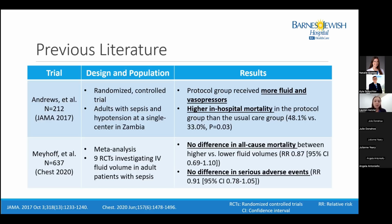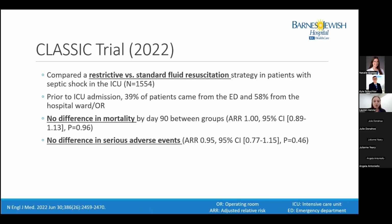And then a meta-analysis was published in 2020 by Meyhoff and colleagues, including 637 patients and 9 randomized controlled trials investigating IV fluid volume in adult patients with sepsis. They did not find a difference in all-cause mortality between higher versus lower fluid volumes, and also didn't find a difference in serious adverse effects. So at this point, it's still kind of unknown about the restrictive versus liberal fluid strategy.